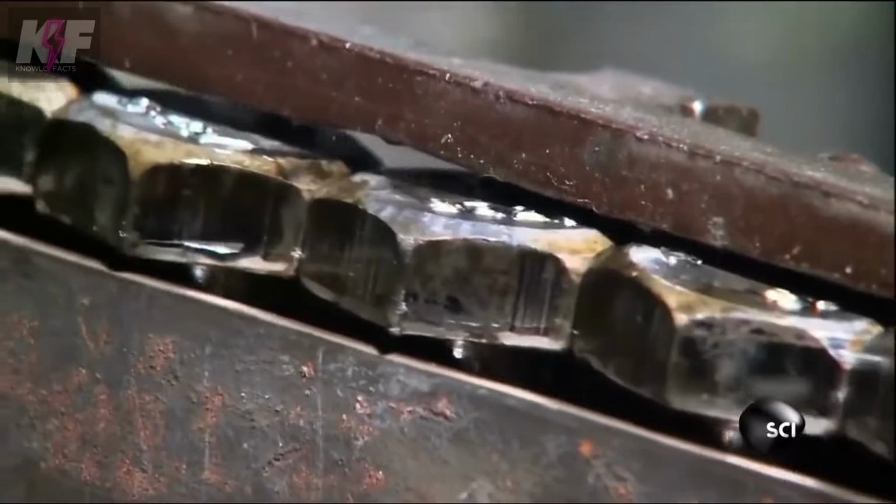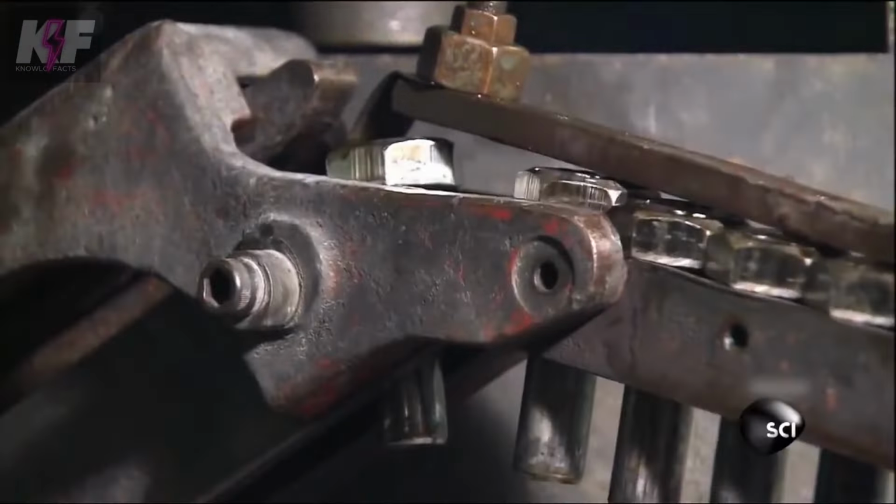Complex bolt designs may require additional turning and drilling to achieve the desired shape. The bolts then undergo heat treatment to enhance their strength and durability. Threading is applied before heat treatment, ensuring the bolts have precise threads.